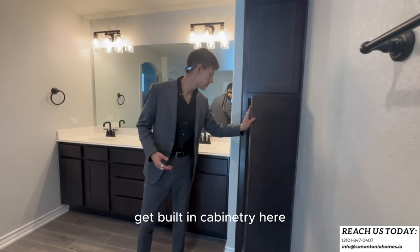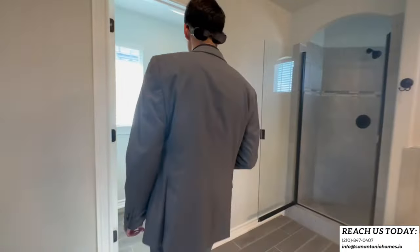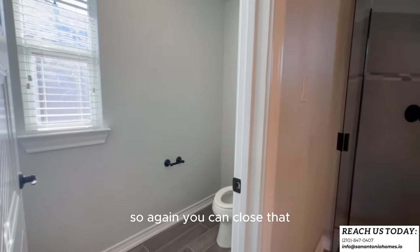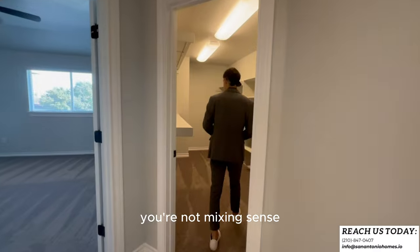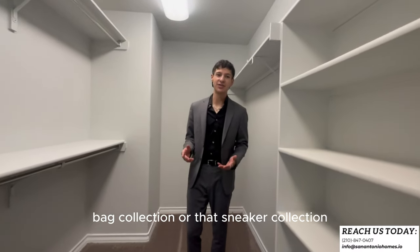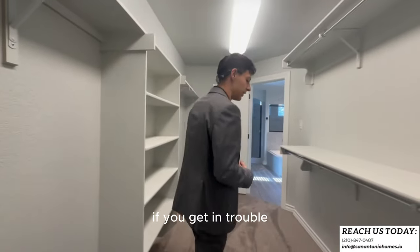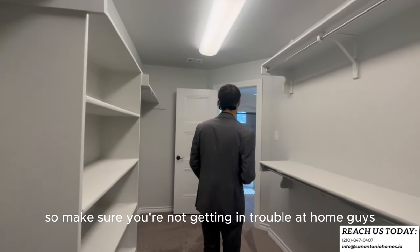Again, built-in cabinetry here, dual vanity sink, solid countertops, right? And then across from over here, you get the actual private room for the facilities. So again, you could close that. Somebody else can be in here doing their thing. It won't get too weird. You're not mixing scents. And then you get the big walk-in closet here, big enough for that designer bag collection or that sneaker collection, whatever your heart desires, big enough for his and hers. If you get in trouble, you might just find yourself sleeping in here rather than in the actual suite. So make sure you're not getting in trouble at home, guys.